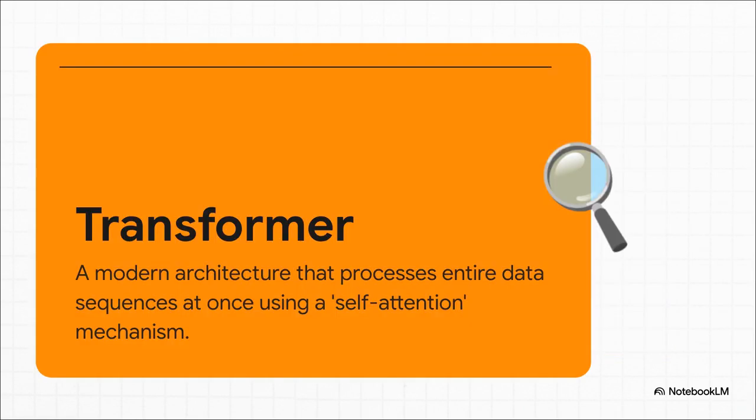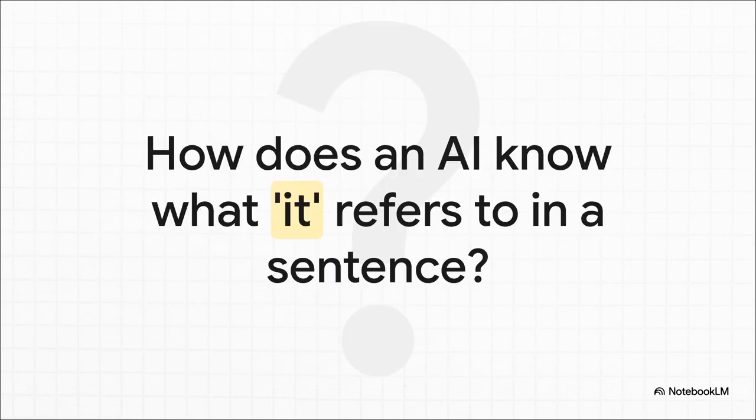And then you've got the architecture that really changed the game, the transformer. Its superpower is that it doesn't have to read text one word at a time, in order. It can look at an entire sentence, or even a whole book, all at once. And it does this using this brilliant idea called self-attention, which helps it understand the relationships between all the words, no matter how far apart they are. This is the engine that's under the hood of models like GPT. But what does self-attention actually mean in practice?